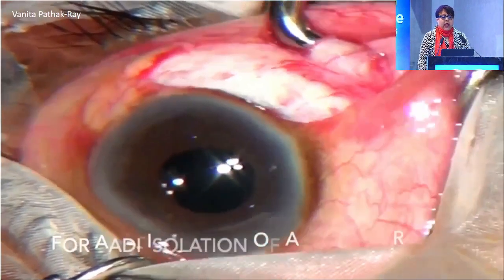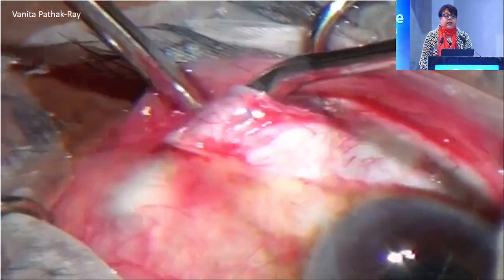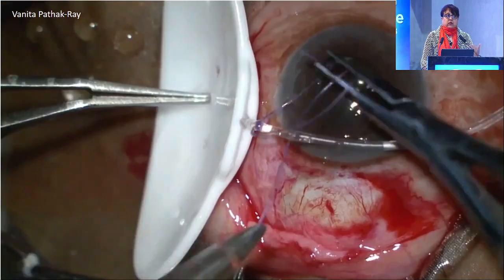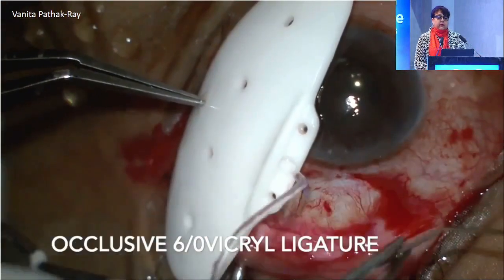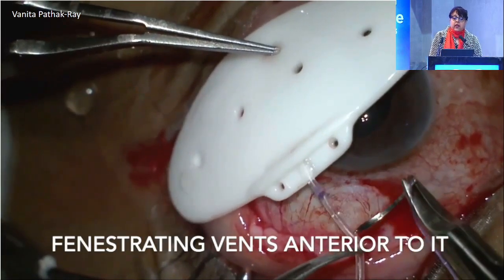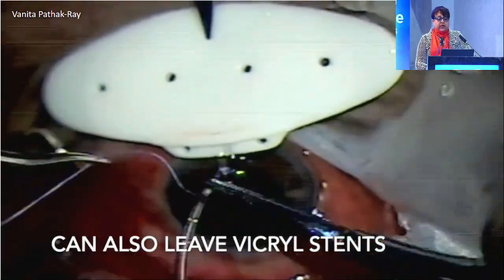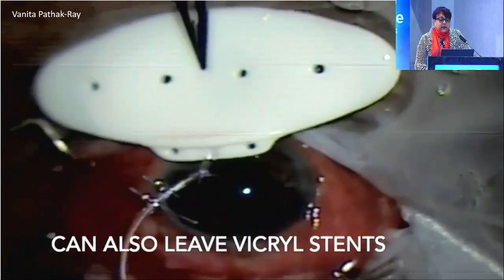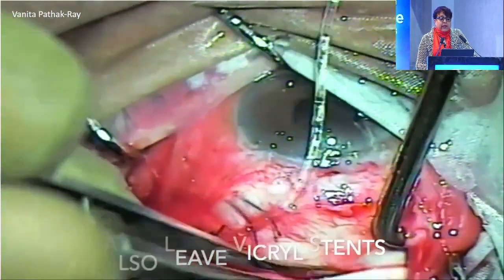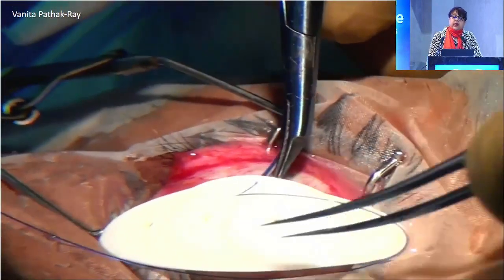So let's have a look at some of the surgical technique. You basically need to dissect out the adjacent recti, then you take the plate, you occlude it, and you use some fenestrating vents anterior to it. You can even use a Vicryl stent before placing the plate under the muscles, or you can use a ripcord.